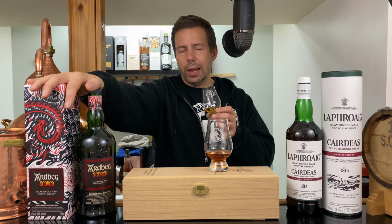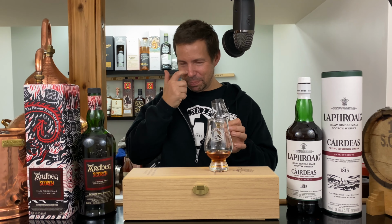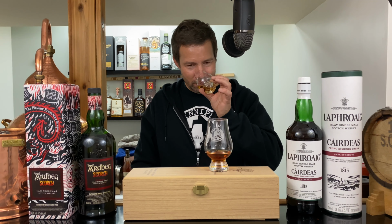Some fried ice cream. Have you had that? A little bit of fried ice cream. That's delicious. I don't know if that's a real Mexican treat or if that's just a fake Mexican treat. But again and again and again, I'm getting this really, really interesting pipe tobacco. And the water has maybe coaxed out some more vanilla and maybe softened up some of the smoke.